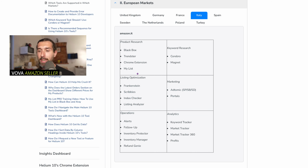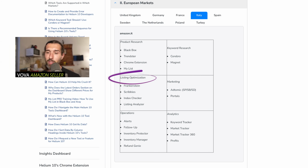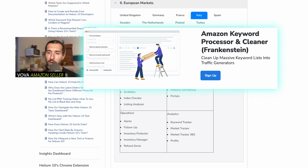Listing optimization is the next part. We have a few tools here available for Amazon Italy, such as Frankenstein. Frankenstein is a tool that will allow you to process keywords. So for the keywords that you found in Cerebro and Magnet, you can process them to remove duplicate keywords that maybe you found or some irrelevant keywords, to further then input them into Scribbles.